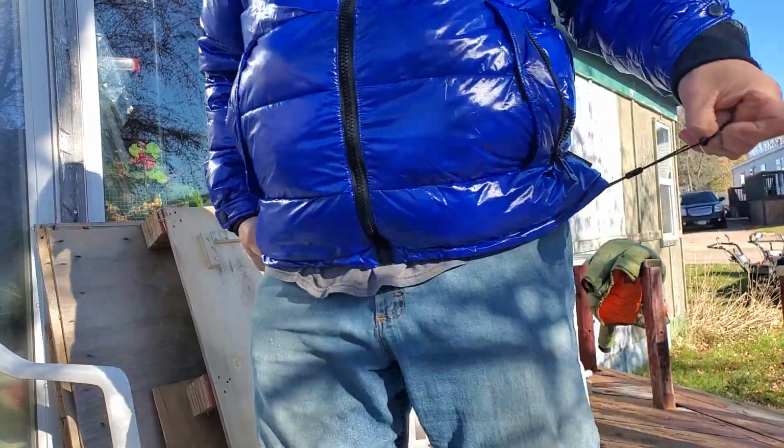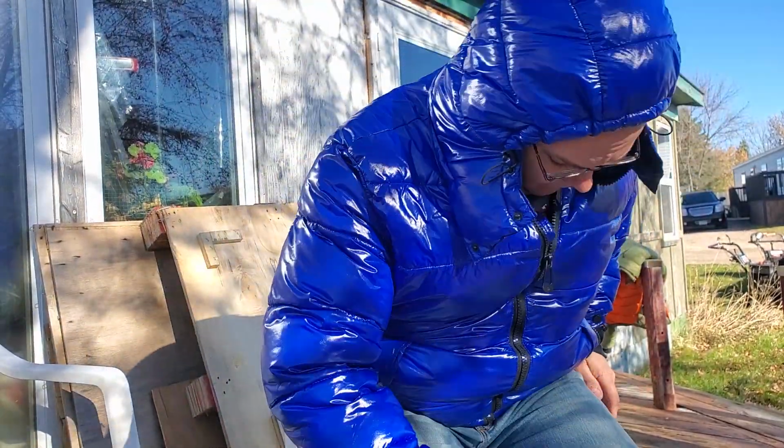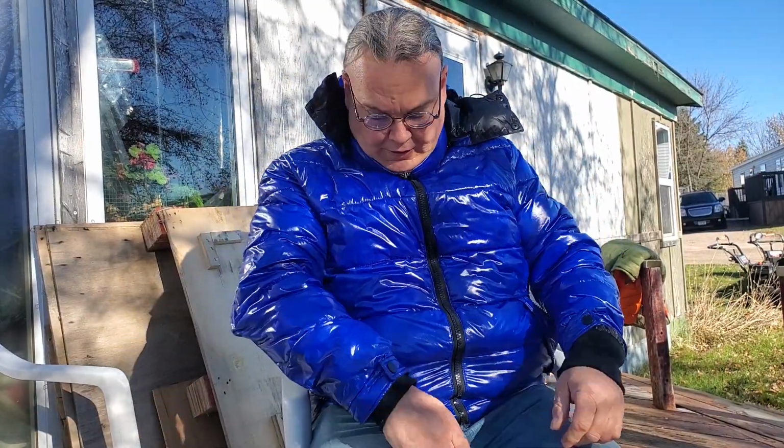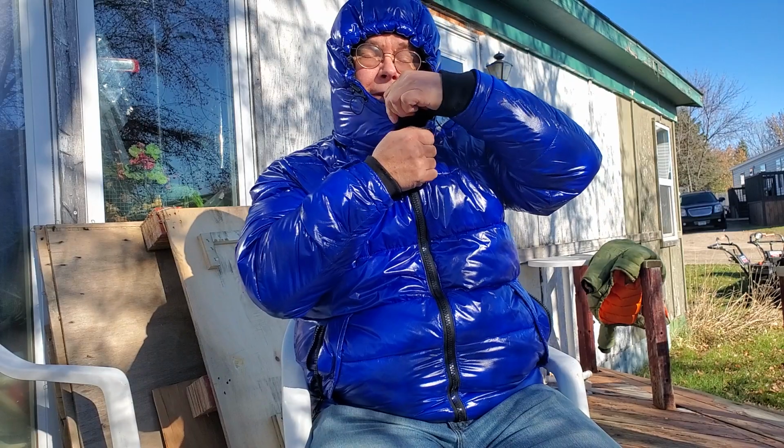There is a drawstring for the waist. It's a little problematic. The hood zips off, so if you just wanted to wear this as a hoodless jacket, you can. There's snaps at the cuffs to adjust the diameter there. There's really nice knit cuffs, just like on a Canada Goose. And the hood has two snaps to fasten it, as well as the zipper to hold it at the collar.